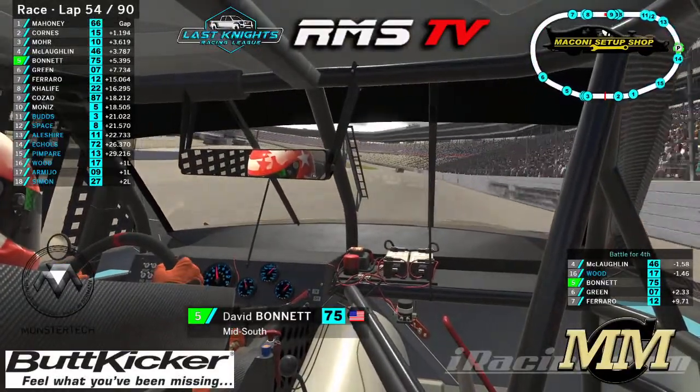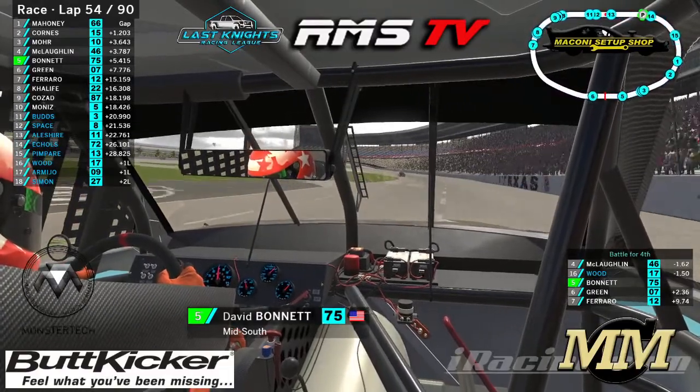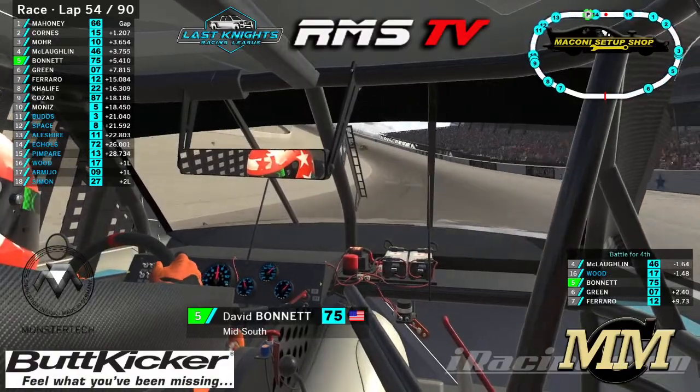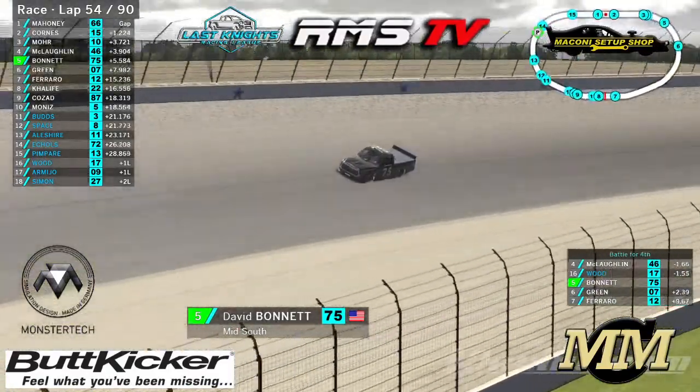He is doing good to stay ahead of Green. He's still 2.3 seconds ahead of the 07. And it is actually starting to build up once again. A little unfortunate there, got into the wall.